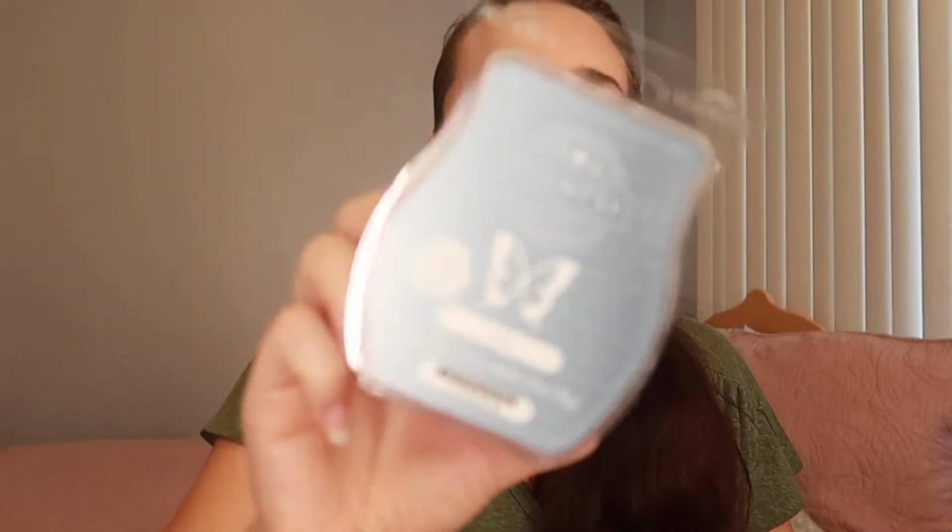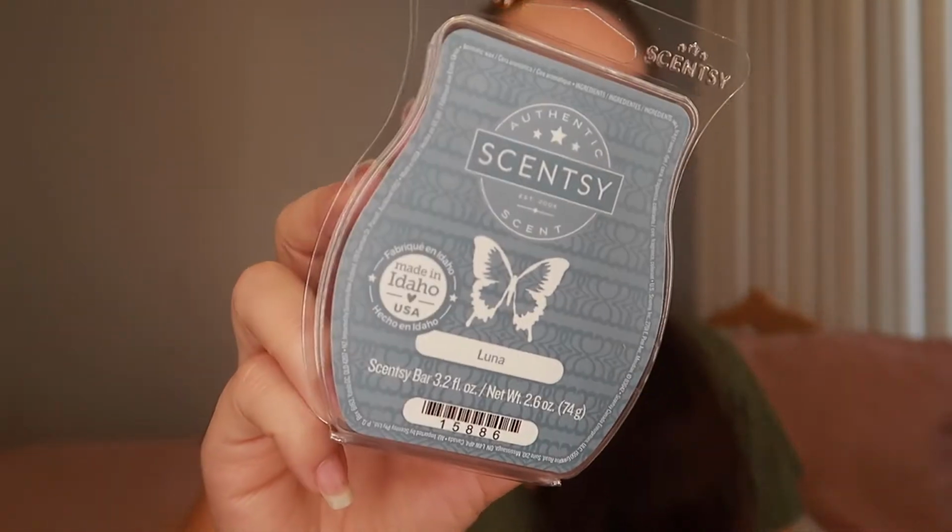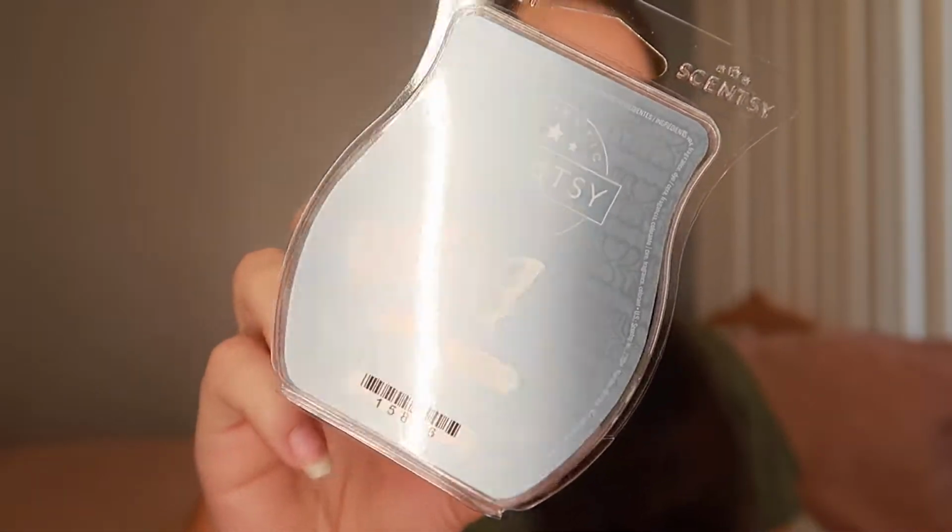All right, then we have here Luna. This is a very, very nice floral. This is the only floral we have in the catalog for fall and winter, same thing as last year. It's a very, very popular scent. It's very, very pretty. It's a lighter type of floral scent. I like this kind of floral. Most of the floral scents that come out for spring and summer, I absolutely do not like at all.